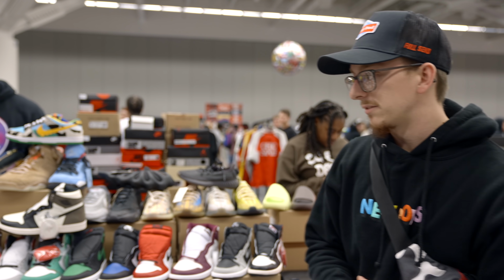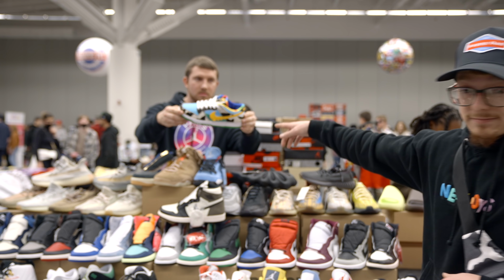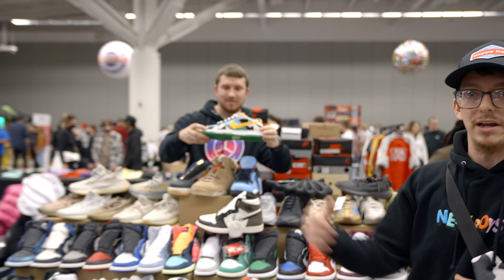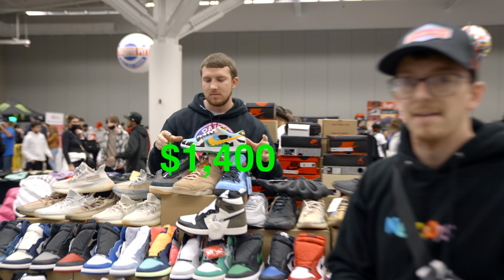The most expensive pair on the table today is probably the Chunky Dunks. I hit those on the Sneakers app, paid $100 for them. We're trying to get like $1,300 to $1,400 out of those today.